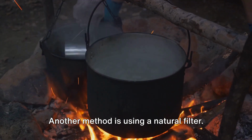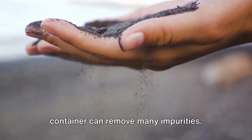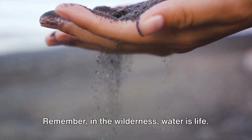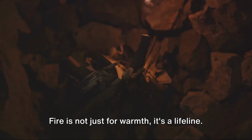Another method is using a natural filter. Charcoal, sand, and gravel layered in a container can remove many impurities. Pour the water through your makeshift filter and collect it at the other end. Remember, in the wilderness, water is life. Stay hydrated, stay alive.